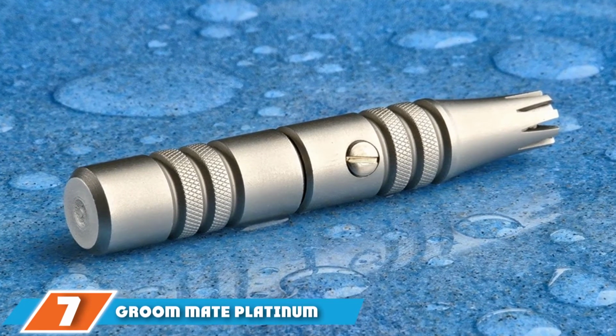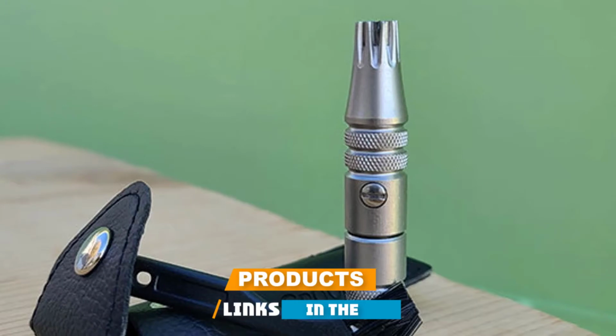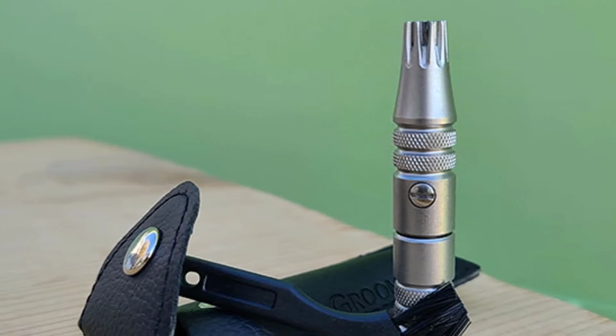Moving on to the next at number 7 with Groommate Platinum XL Hair Trimmer. The Groommate Platinum XL is entirely manual. You use 2 hands to turn the cutter yourself. It works like any powered version, but takes quite a bit longer to do any given trimming job.